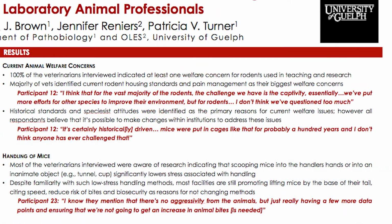The following findings were representative answers obtained from the veterinary group only, as the analysis of veterinary technician responses is still ongoing. In regards to current animal welfare concerns, 100% of the veterinarians interviewed indicated at least one welfare concern for rodents used in teaching and research. The majority of vets identified current rodent housing standards and pain management as their biggest concerns.